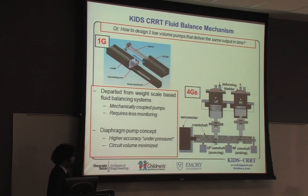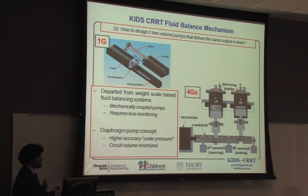We tried to go into more of a syringe-to-diaphragm pump type concept. This top version is the first generation of our fluid balance system. Essentially, we mechanically coupled the two pumps. The idea is that if one is being driven by some sort of motor, then the other one is following in pursuit, moving in tandem.